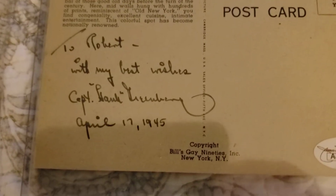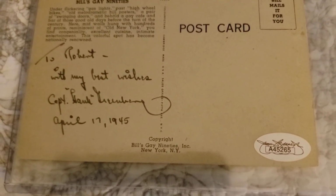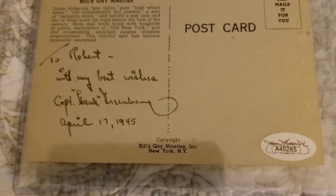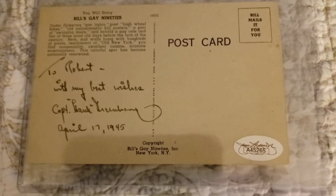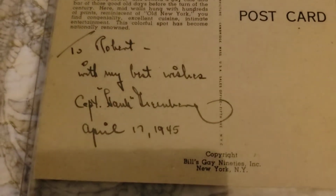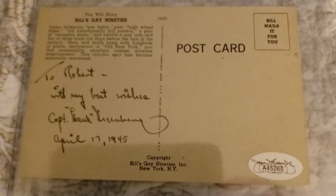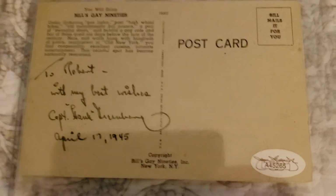It says, "To Robert, with my best wishes, Captain Hank Greenberg, April 17th, 1945." Love anything associated with the war years that he served. He started as a sergeant. He got up to a captain by the time he was discharged. I think this is only my third. I've got a sergeant's signature, and this is my second captain. But this is really, really nice. Beautiful. It's a beauty. That will be going to PSA, Lord willing, and I will take care of that.